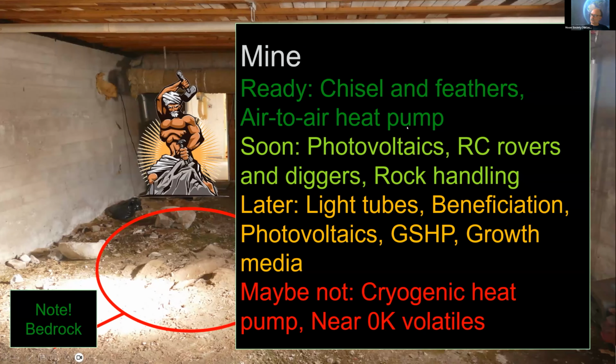And what do we have here? In all cases here, what is ready is really rudimentary and incomplete. I will try to bring it up so that most things that are needed have at least a demonstrator piece. So I have chisel and feathers, and that's essentially a very primitive way of breaking rock. You make a hole in the rock, you put in a wedge, and you hammer in another wedge between the wedges so that the hole expands and you get a crack.